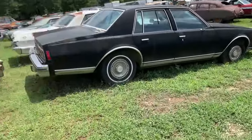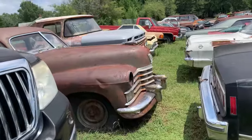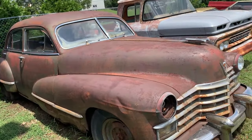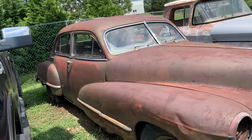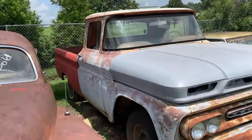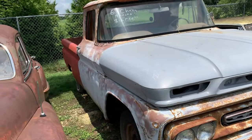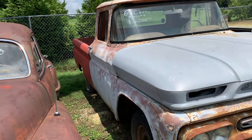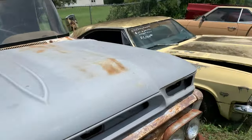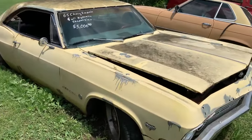Well, I ain't never gonna get back to the back where I wanna go. This thing is sold. Not sure what it is. There's a 61 Apache right here. Didn't know they made the Apache back in 61. I thought they stopped making that in 59. All right, here's a 65 Impala, a two-door.